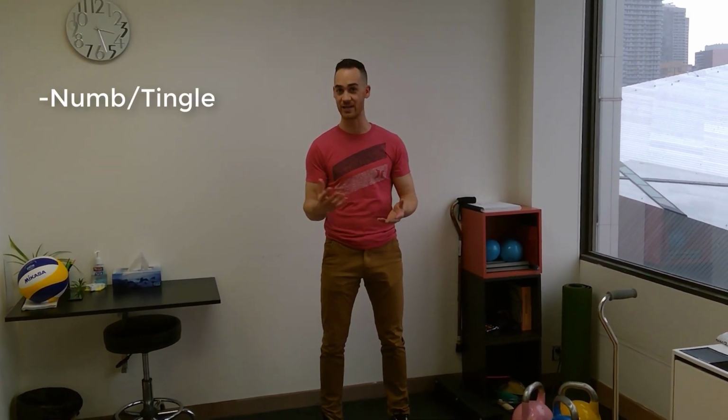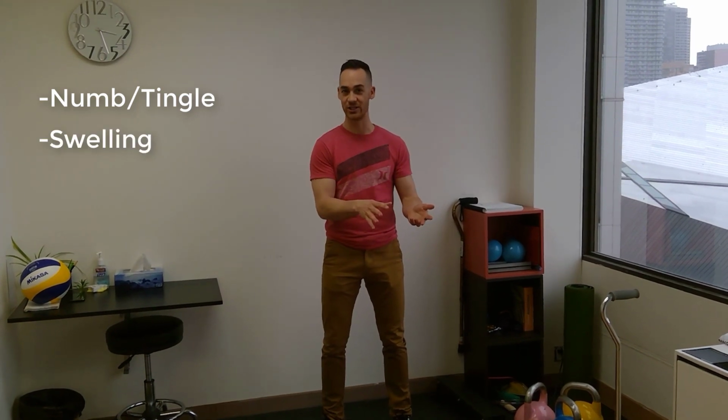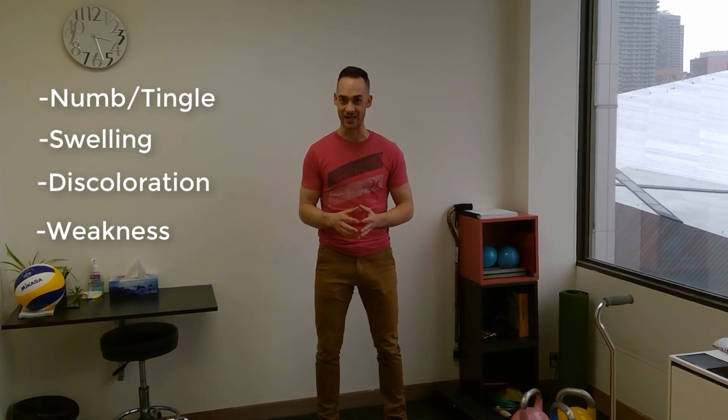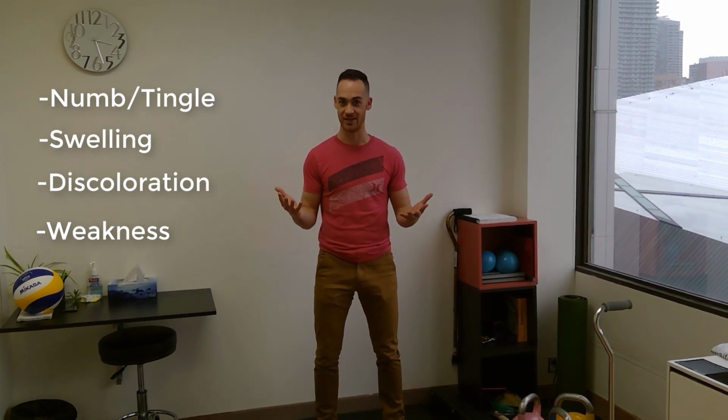So it'll present with a bunch of varied symptoms that can include numbness or tingling down the arm. Sometimes if the blood vessels are compressed, there's swelling or discoloration. There can be weakness. So there's really quite a wide variety of symptoms that can present, which is kind of a bummer because it's difficult to decide where we should begin treating this.